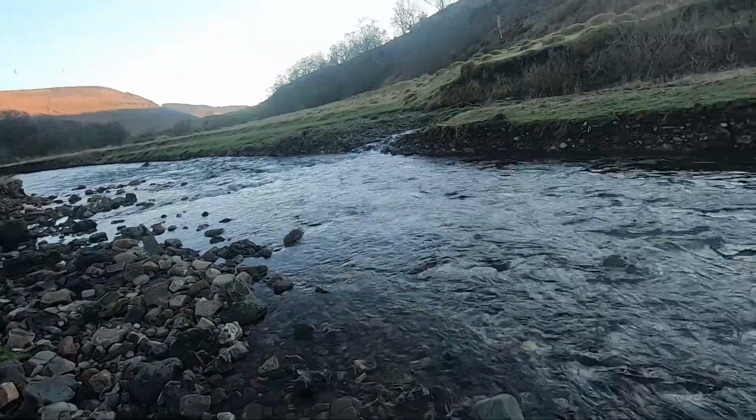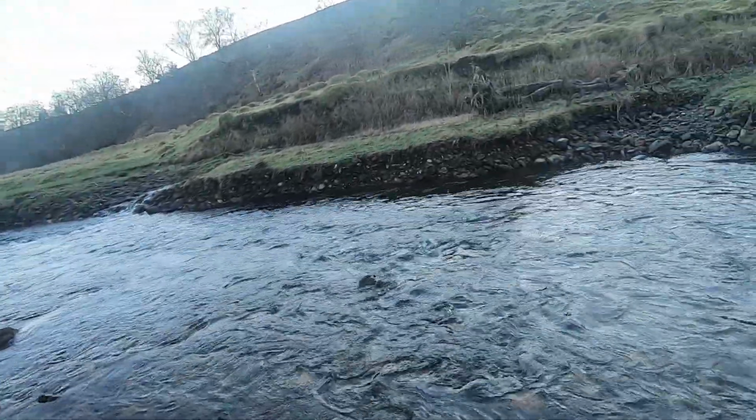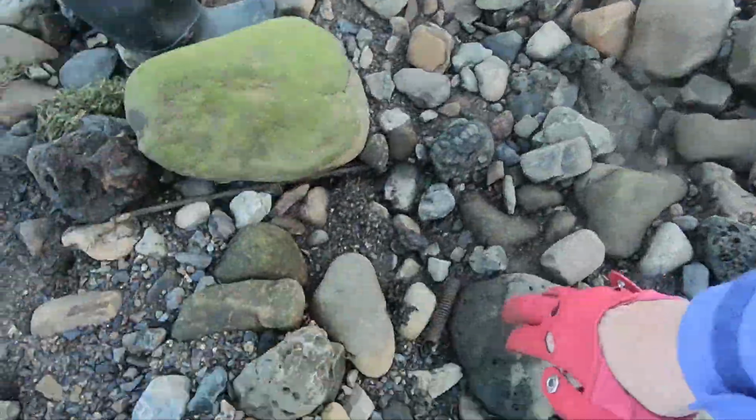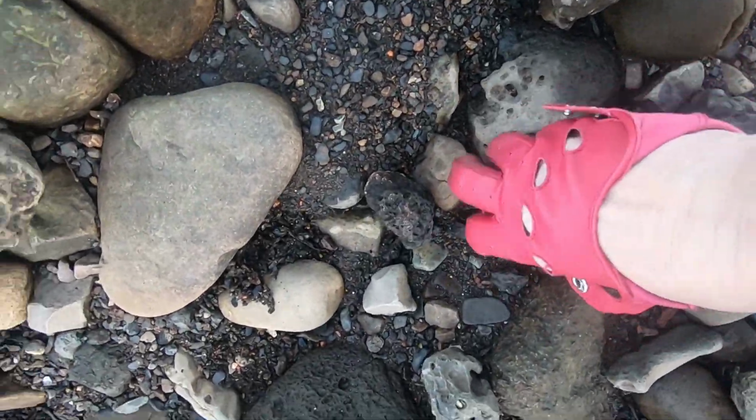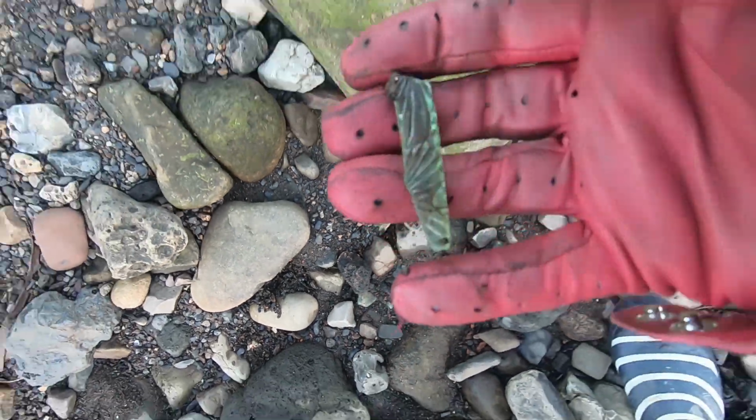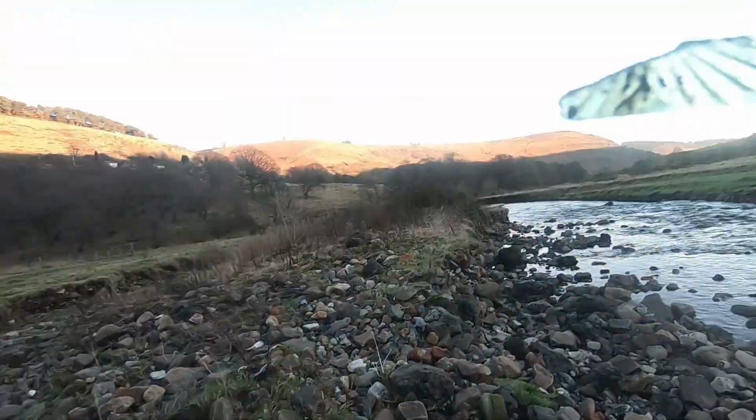Well, it may be freezing. There may be snow, frost and ice around, but don't panic. Spring is on the way. There, I've done it. Oh, that's pretty. It's green.